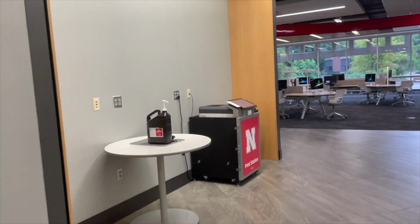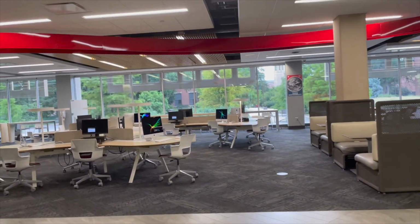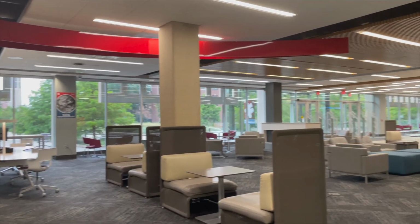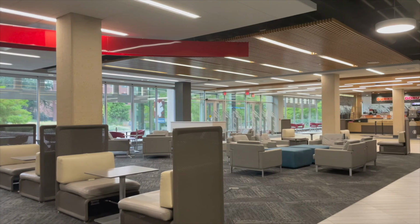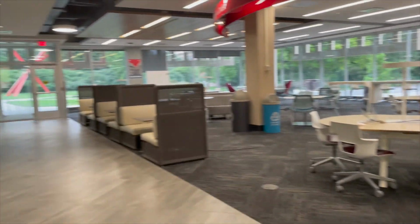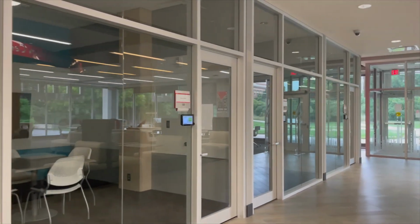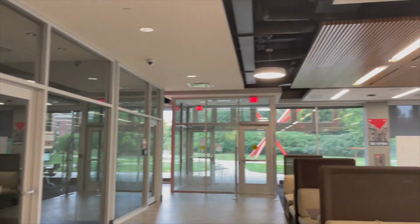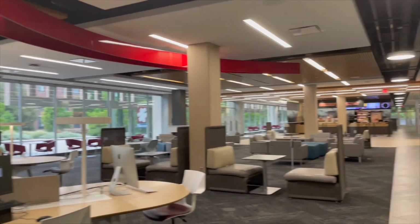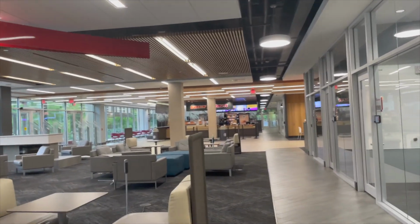There's also like printer, hand sanitizer. There's also a computer you can use. These are their small rooms. Terus ada Dunkin juga di situ. So, it always smells like coffee, which I like.